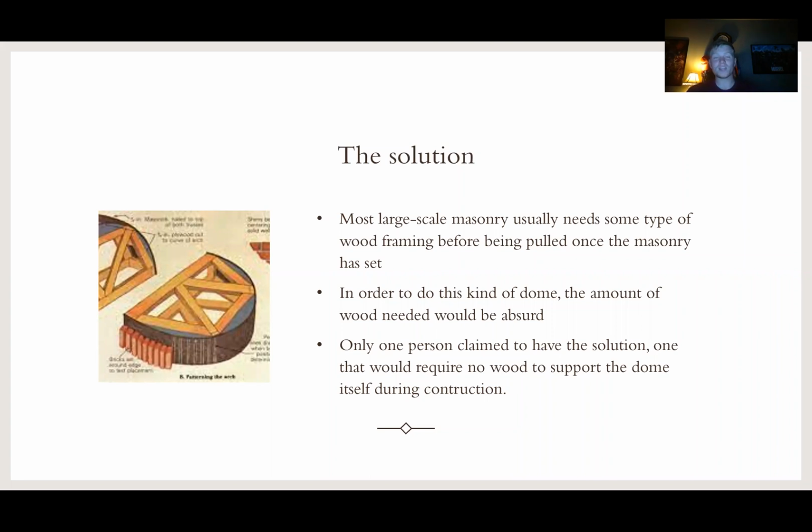So the solution. Brunelleschi found a way to solve this issue but only told the committee that he could do it, and they agreed out of pure hope that he could. So the financial advantage: most large-scale masonry units usually need some type of wood framing before being pulled away so that the masonry can set and dry beforehand. And in order to do this kind of dome, the amount of wood needed would be crazy. This thing was already hundreds of feet up in the air, and the dome itself is over 300 feet. In order to support all this masonry, which is thousands of pounds, a couple tons of just brick coming over this open space, I don't even know if the wood would work, even if they were to put it up there.